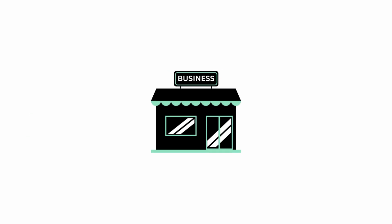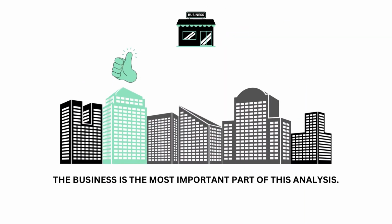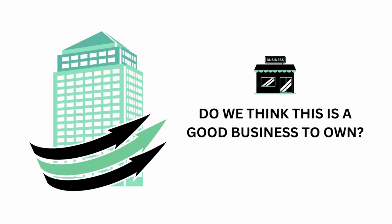Let's look at the company's business. The business factor accounts for 45% of the analysis. The business is the most important part of this analysis. Everything else should be secondary when it comes to investing long-term. The question we want answered is, do we think this is a good business to own?